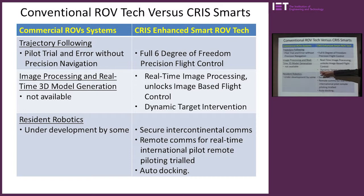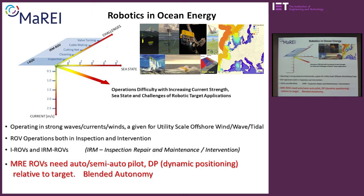Resident robotics, this is actually a big development area, so there are many people working in this area. If you have very large infrastructure offshore, developing robots that are permanently based offshore. So we're also doing some work in this area, working on secure intercontinental comms, so we can fly a robot with a pilot, you know, hundreds of thousands of miles away. Remote comms for real-time international pilot remote. So we'll show some of that in the video clips. And automatic docking, etc.